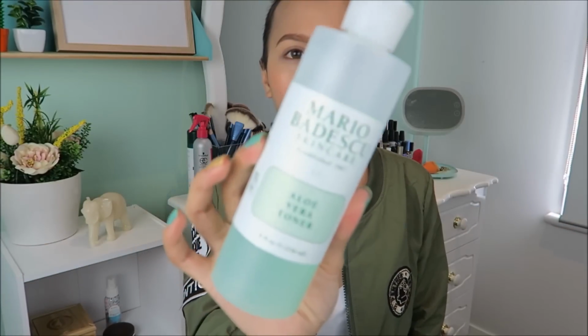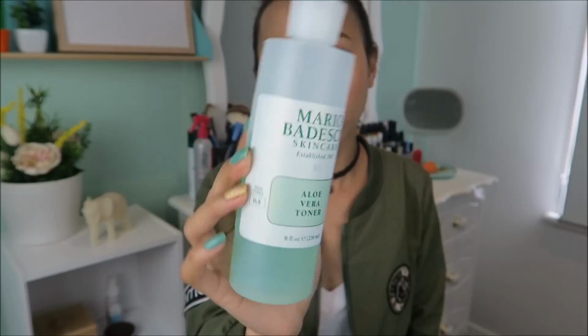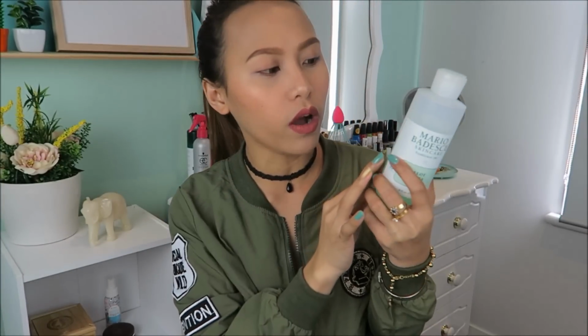I'm gonna start with skincare. The first one is the Badescu Aloe Vera Toner. I've been using this for quite a while now. 2 months, I think. And ganyan pa kadami yun. May buhok? Buhok ba yan? Parang nasa lens yung buhok.